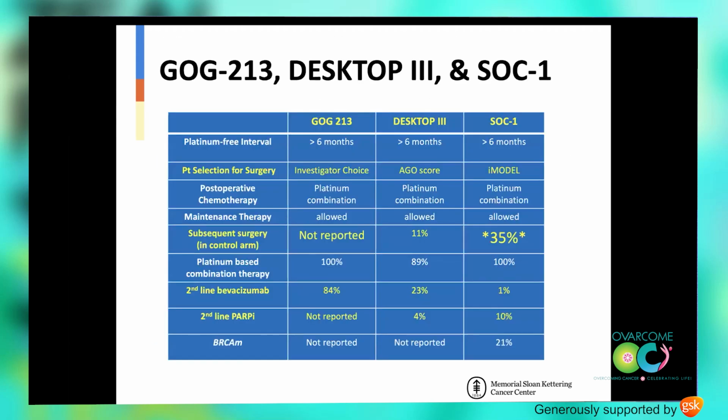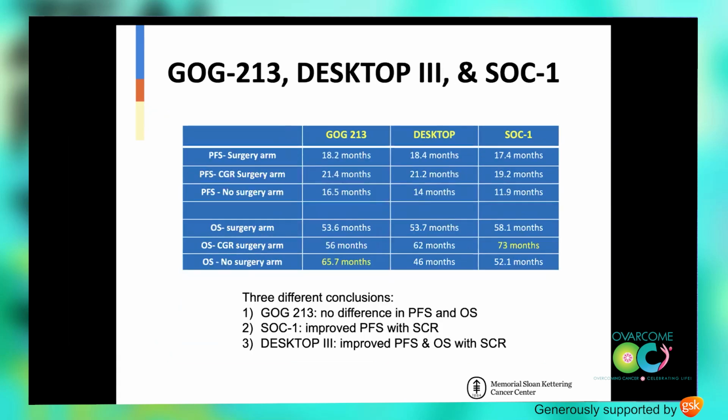These are the three big ones: GOG 213, the American trial; DESKTOP 3, which was done by the same AGO German group. They're like the GOG of Germany. And the SOC1 trial was from China. And this was recently published in the last 12 months. I won't go into the details of everything about each trial, but the bottom line was in the American GOG trial, they showed no difference in progression-free or overall survival. They basically said, yeah, maybe you shouldn't do that.